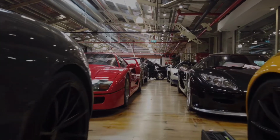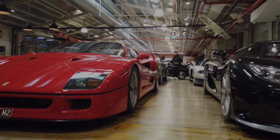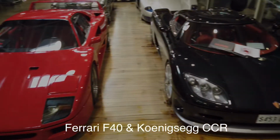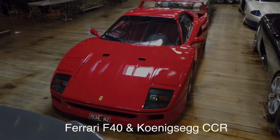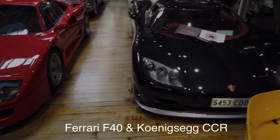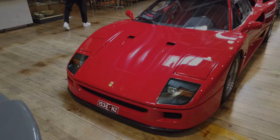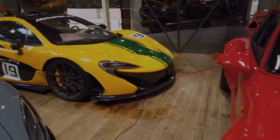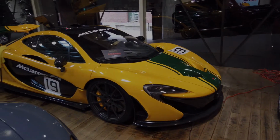Coming up to a couple of really exotic cars. The black one on the right is a Koenigsegg CCR, $1.7 million. And on the left is a Ferrari F40, a very rare car in itself, and a beautiful car at that. Here's just some more shots of it. They had a McLaren P1, looked to be a plug-in hybrid.